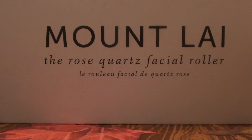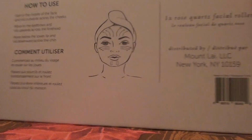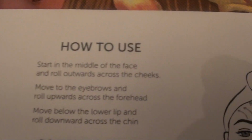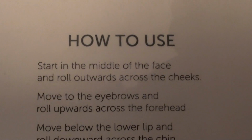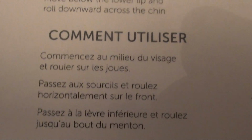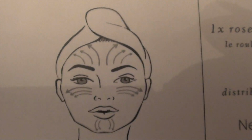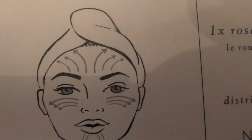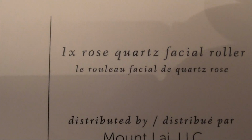It's a rose quartz roller for your face. Now, I'm just going to flip over the box real quick. There's a little bit of a diagram back here. I'm not sure if you can see any of it. Hopefully you can. It just shows what type of directions you go in, how to use it. She's got her little turby towel on after a hot shower, like that's me. That's so me with my little turby towel on my hair.